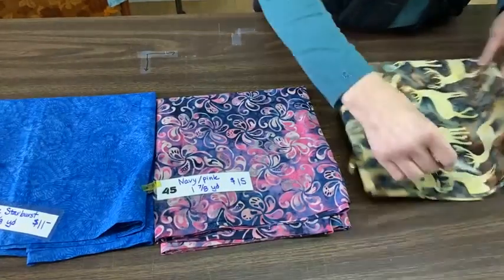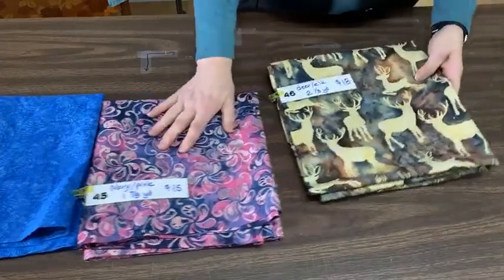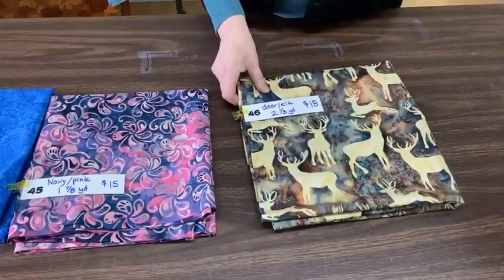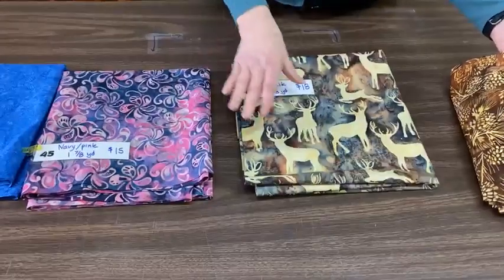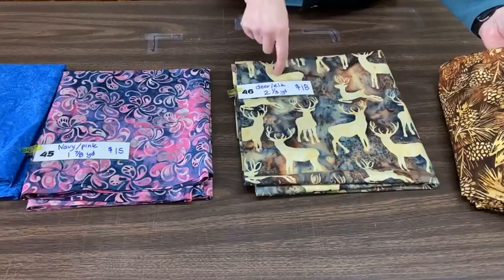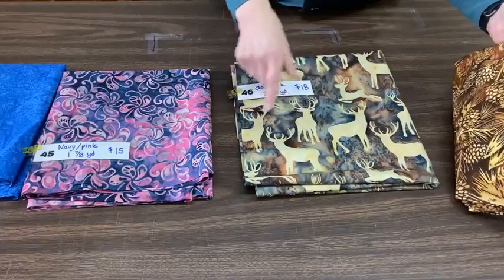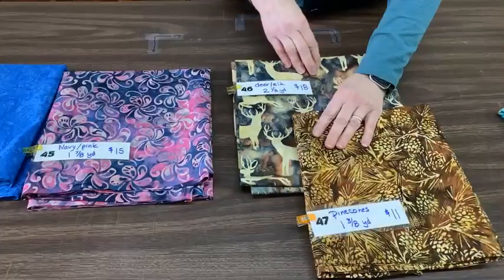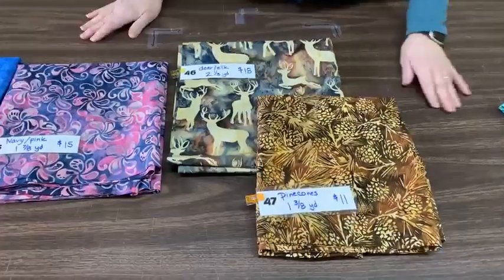Number 46, this is a piece that, and the next piece will go with it really nice. I'm going to show them both together. These are deer on a very mottled background, 2 1/3 yards for $18. And I think these are regularly close to $13 a yard. They're just ends of the bolts. And the grouping or the line is still current. Yes. That's just end of bolt.